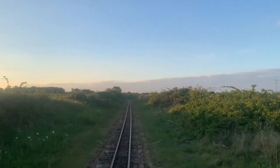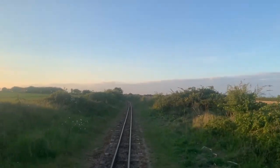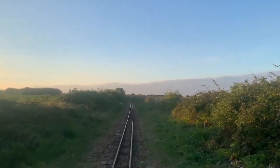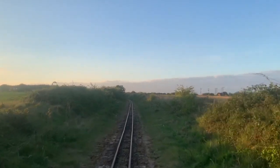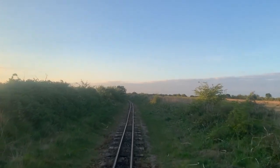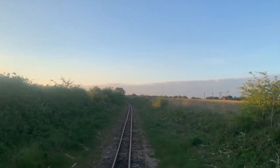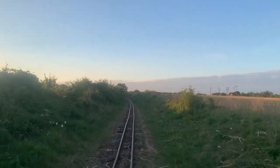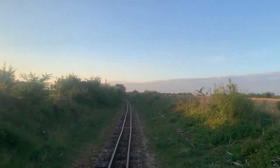This is the last we'll see of the evening sun, as the rest of the line runs mainly through cutting or through trees, so we'll enjoy the faint warmth and gold hues for just a moment longer. The line now turns to the west as we approach the final summit.